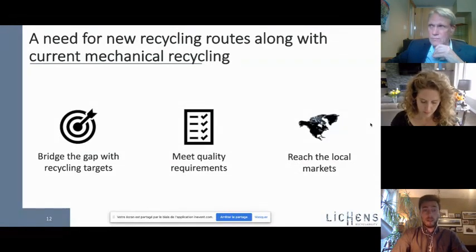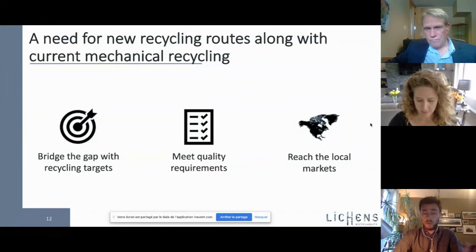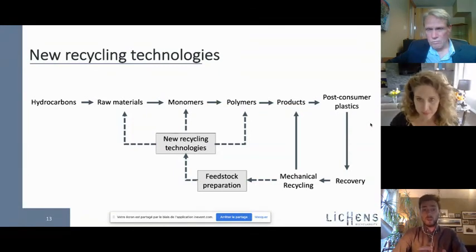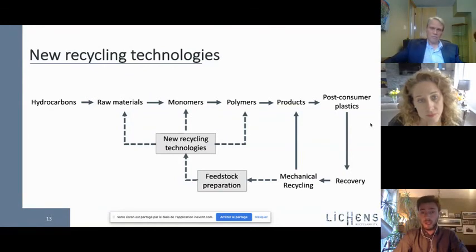So we do understand that there is a need for new recycling routes along with the current mechanical recycling. There is a need to bridge the gaps with recycling targets. There is a need to meet the quality requirement from the manufacturers. And above all, there is a need to reach those quality requirements from North American manufacturers, actually. However, these new recycling routes have to be developed with the help and the collaboration of the actual and current mechanical recycling operators, because these are not two realities to oppose, mechanical and chemical recycling. And to explain why, it's because most of those new technologies allow us to think that we could recycle the plastic not into product directly, but into the original form of the plastic, which are raw material, monomers, and polymers, as Louis told you.